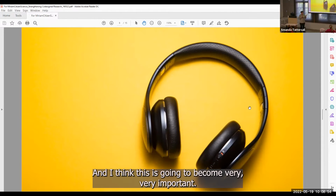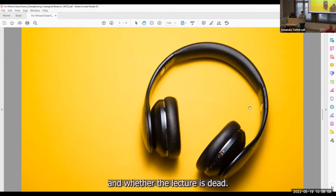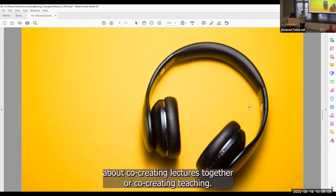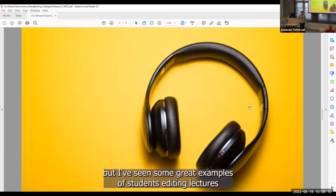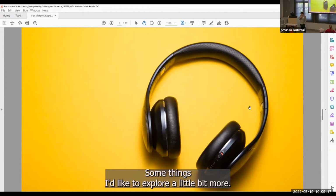And I think this is going to become very, very important. You know, we hear a lot of discussions about the lecture and whether the lecture is dead. I think, you know, even in education, we maybe need to start thinking about co-creating lectures together or co-creating teaching. And I know many of you already do this, but I've seen some great examples of students editing lectures during class on Google Slides and things like that. Some things I'd like to explore a little bit more.